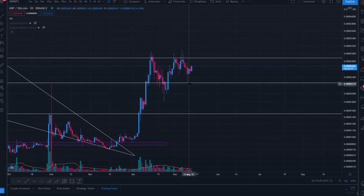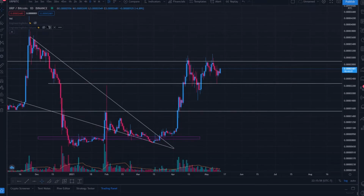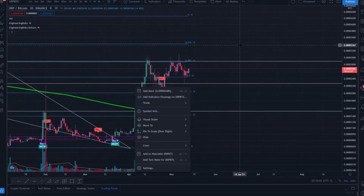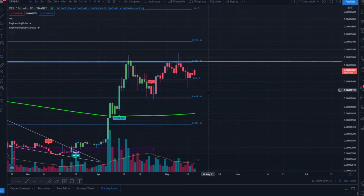And if we find support above my 2266 Satoshi line, that is a higher low relative to price action back at the 23rd of April and like 24th, 25th. And so I'm looking for higher lows and higher highs as we continue upward. We consider EngineeringRobo along with these Fibonacci lines. We can see price action correlating nicely with these key ranges here.